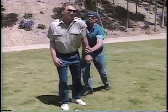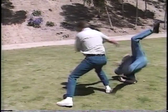Watch again. Circular movement opens him up, knee to his solar plexus, ribs, or groin area.